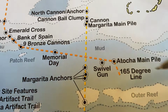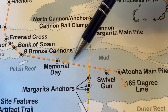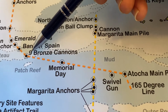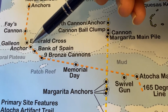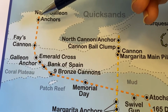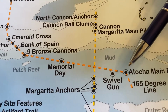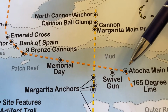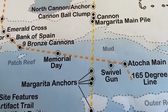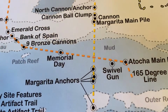Now note that there's a tremendous amount of distance that is covered going from the Atocha main pile to the Memorial Day, to the 9 bronze cannons, the Bank of Spain, Galleon Anchor, Emerald Cross, phase cannons, all the way up here to the North Galleon Anchors. This is all material from the second storm. There was a second storm that occurred in the area, much more powerful than the first, that sank the Atocha and the Margarita. And this storm was probably like a category 5 or so.